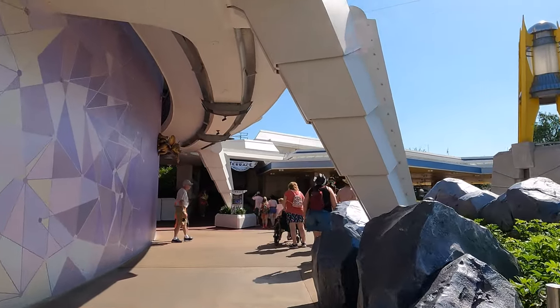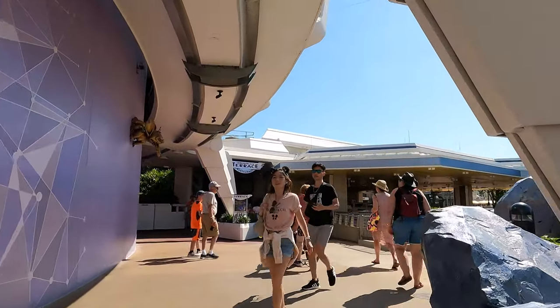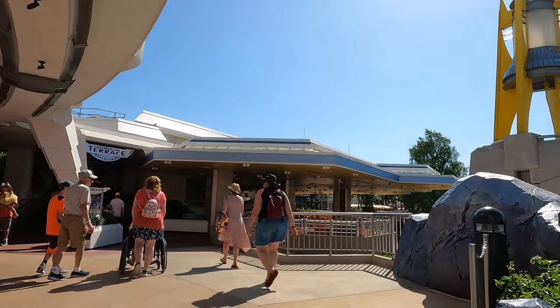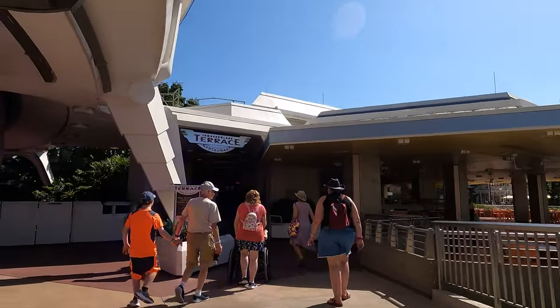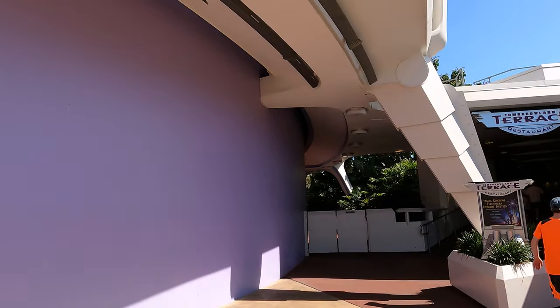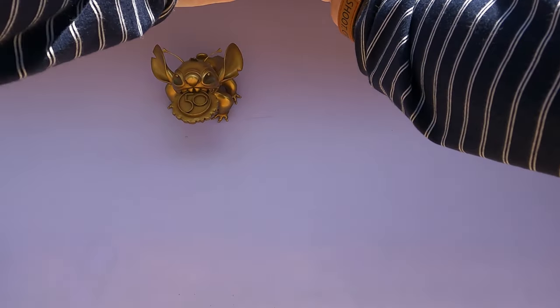I don't know how long these are going to be here, but for the 50th anniversary celebration, Disney put up a bunch of bronze statues, figurines of various Disney characters. So if you have a keen eye, you could look out for some of these, and you'll probably still see them for a little bit.